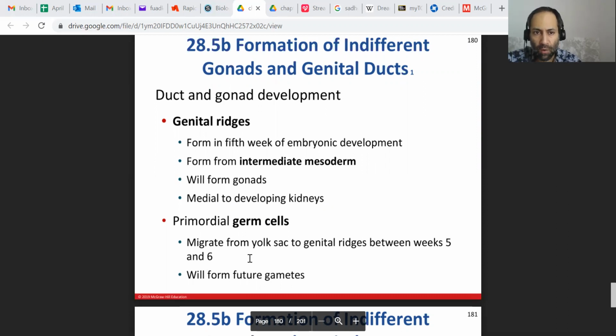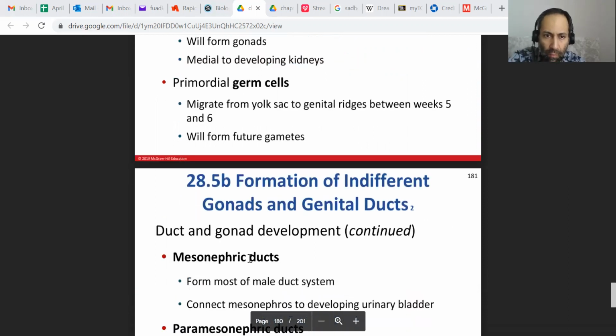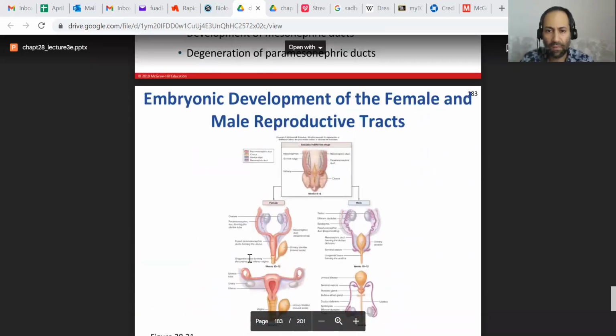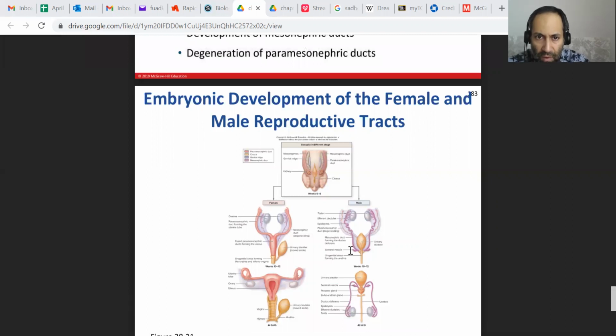So you're looking at what are called genital ridges. So if we move down here, all right, so if you look at this picture, right? So this is showing us the difference in development as far as the primordial structure is concerned, okay?